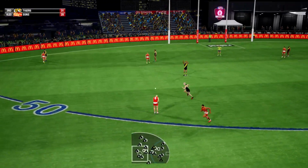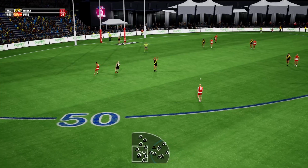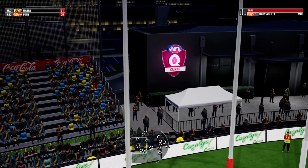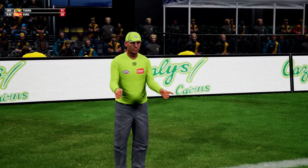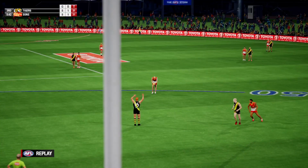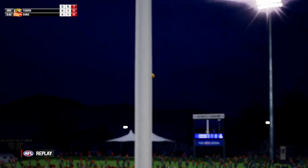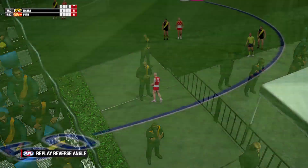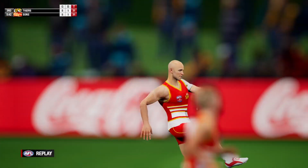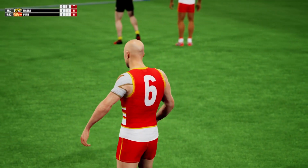Good opportunity for the Suns to put a goal through here. Move it on. He drives it towards goal. He slots this one. A big goal there. Ablett celebrating hard. We're all tied up now. It hasn't always been clean, but they've got the goal. He knew that was home as soon as it left the boot. It's a very tight game right now.